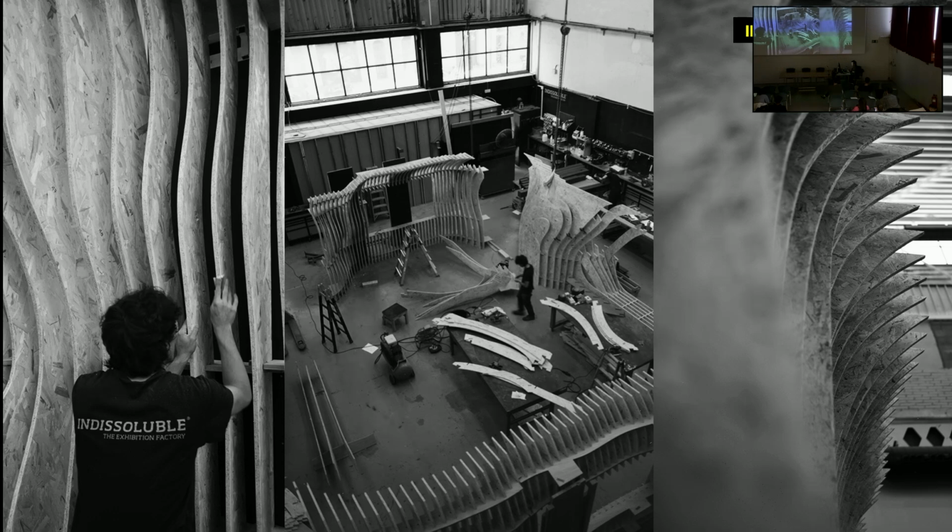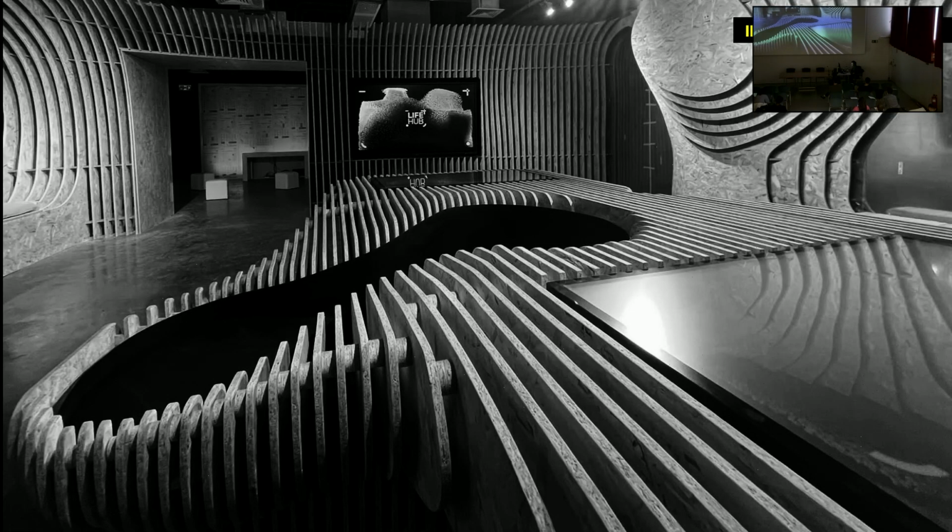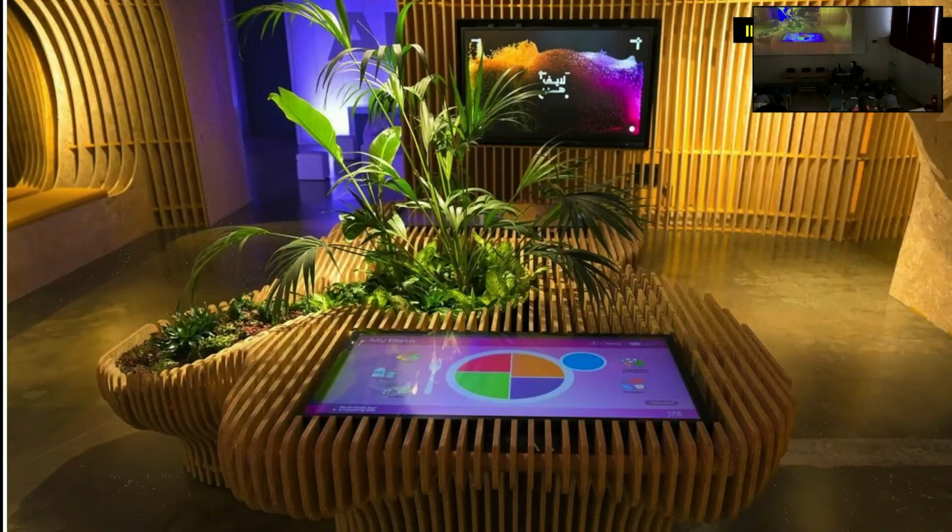This is one of the advantages that we have at Indissoluble, that we can create and produce everything that we do in our workshop. So we don't depend on other companies. Sometimes we use a laser cutter or some local companies to help us arrive on time, but basically we try to do it all in our workshop. Okay, these are the tables.